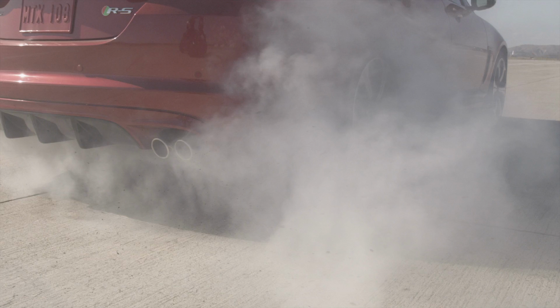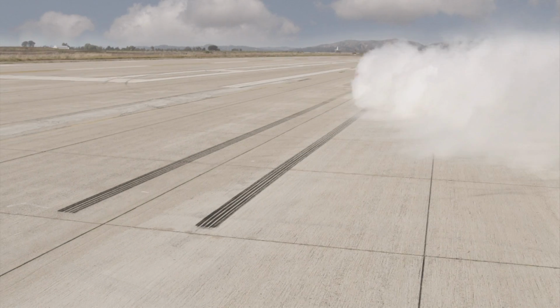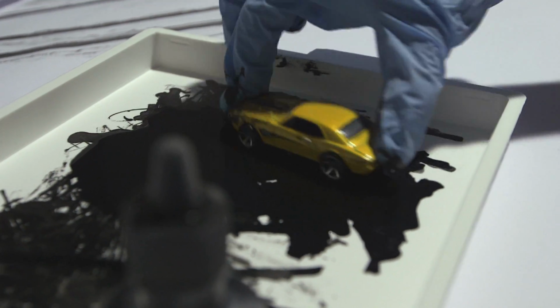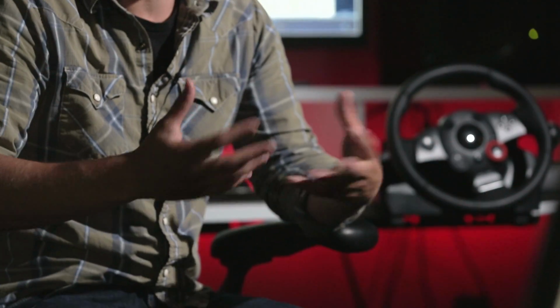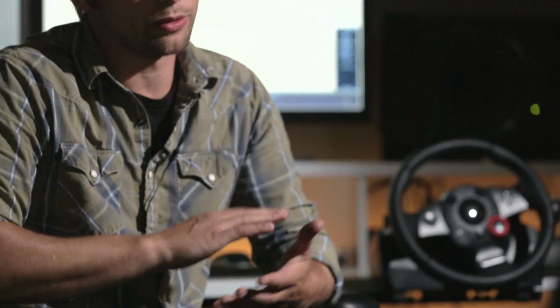Most of what we ended up doing was tracking in additional tread marks and debris onto the actual concrete because it was not enough to get the concept across. So we ended up laying a lot of rubber down, but it didn't fill up the concrete to the extent that it needed to look good with the end tag. We added all of the skid marks and whatnot into the plates by tracking the car in and actually laying those skids into the footage.